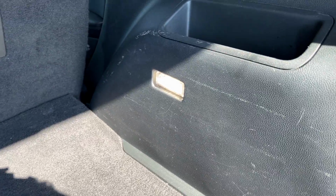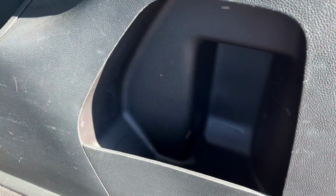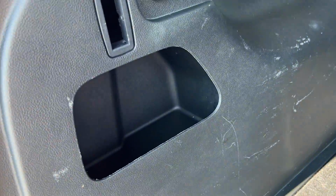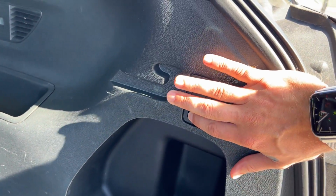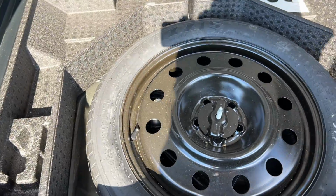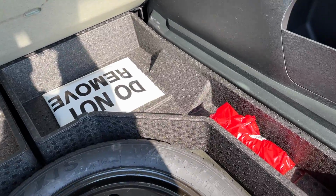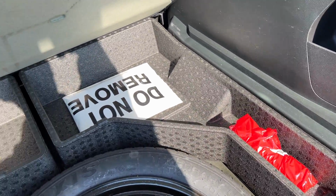This lighting back here has been updated to be LED, it looks like. Very nice. You got some storage here, storage there, storage on the left, 12 volt outlet. You've got these nice little hooks right here that you can hang items off of. And then if we lift this up here, you got your spare tire, roadside tools here as well, and some extra storage underneath here too.